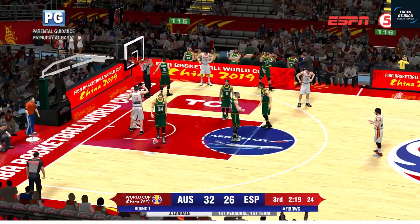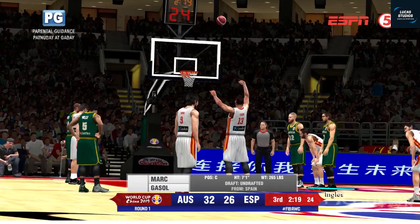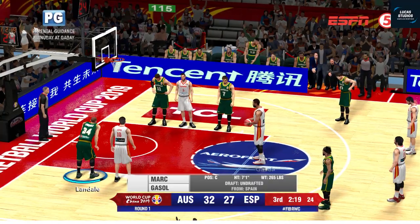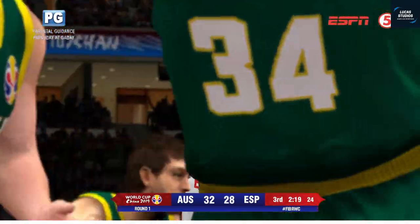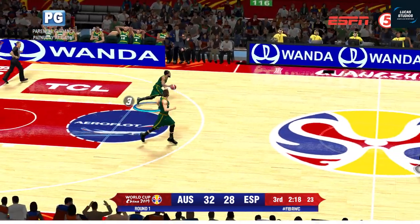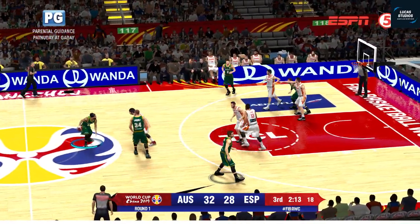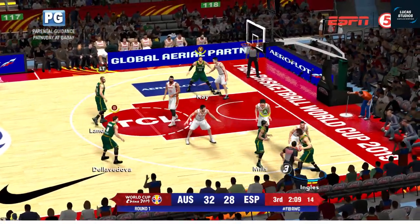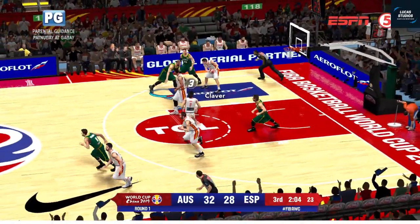Obvious foul. Yeah, he took a hit right there and earned those free throws. It's his first trip to the line. That free throw good from Gasol. And so he hits both. Here's Mills. He's got eight. Passes it to Ingles. Dellavedova. No good with the triple.